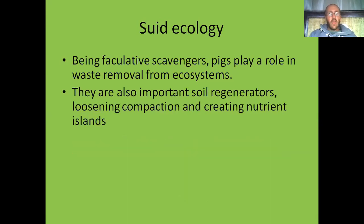And they're also an important aspect when it comes to soil regeneration, and they loosen compaction and create nutrient islands. So if you've ever been into the bush in Africa or India, you realize how hot that soil gets and becomes incredibly baked and hardened, and you're unlikely to be able to grow any seeds in that. And unfortunately, what will happen is most of those seedlings will end up dying, and eventually you'll lose that entire biomass of new seedlings coming through.